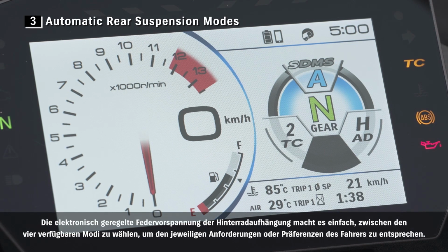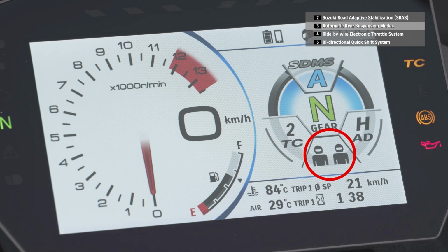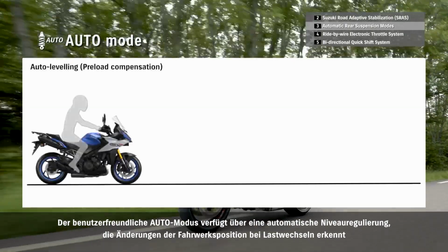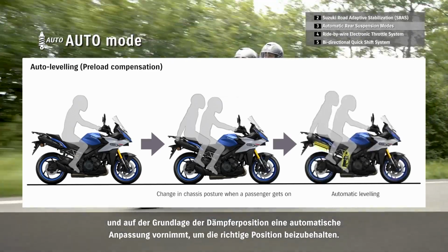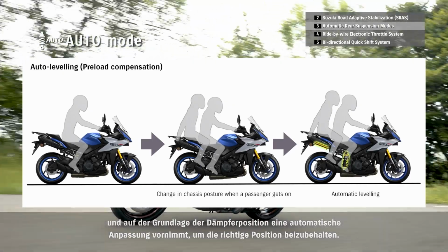The rear suspension's electronically controlled spring preload settings make it easy to choose between one of the 4 available modes to suit the rider's immediate needs or preferences. The user-friendly Auto mode features auto leveling, which detects changes in chassis posture when the load changes, and, based on the damper stroke position, responds by automatically compensating to maintain the appropriate posture.